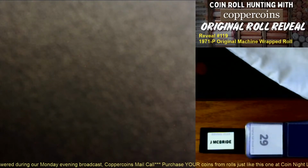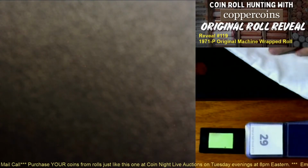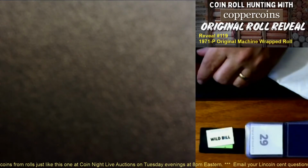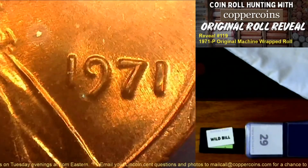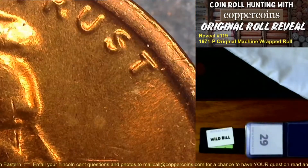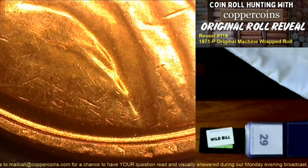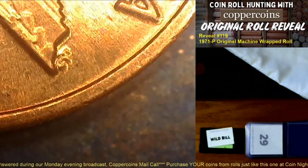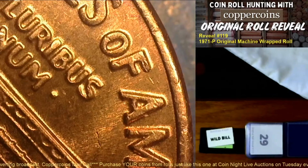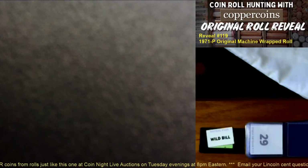Coin number 29 will go to Wild Bill. Let's see what coin number 29 looks like. Maybe we'll find a goodie. Nothing doing. Got nothing on the reverse.